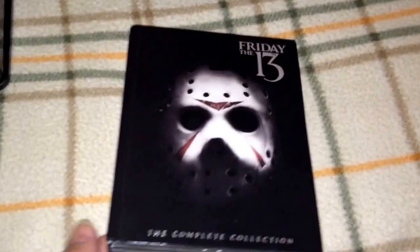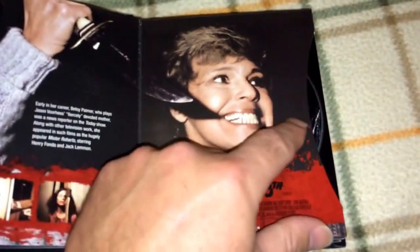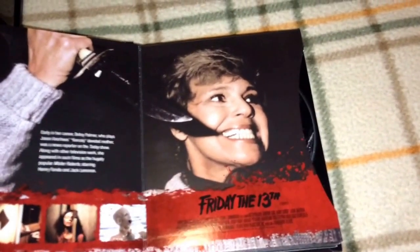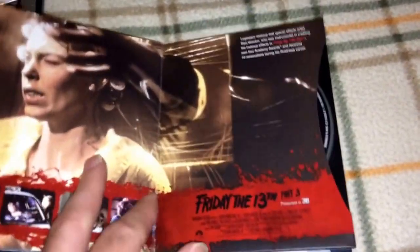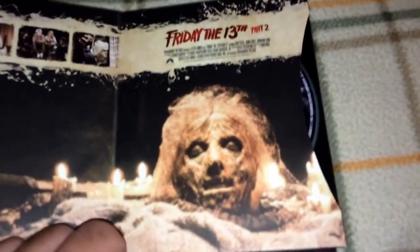And then here's where all the Blu-rays are housed, and it comes in almost like a digibook, media book type edition here, and it's really nice. Some people don't like this type of housing for Blu-rays, but I don't mind it. It doesn't bother me at all. Some of these are doubled up too. I think the first one is on a Blu-ray by itself, and then you have part 2 by itself.